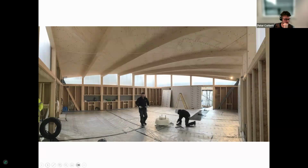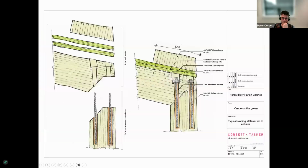Now you can see the guys on site there. People who work with wood are called joiners, and they're called joiners because timber is all about the joints, and the question is how to connect these elements together in the best way. And I think this is of interest to anybody working with timber.